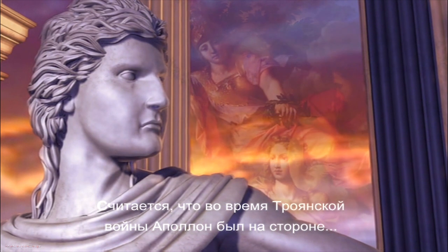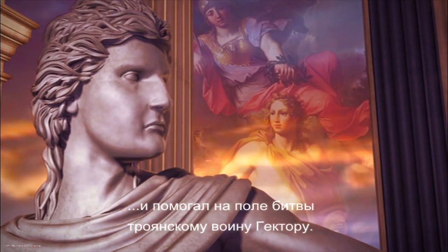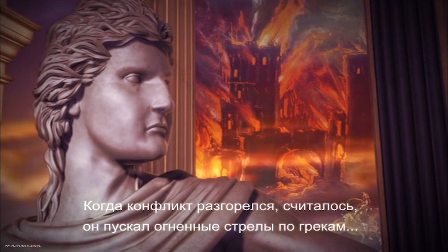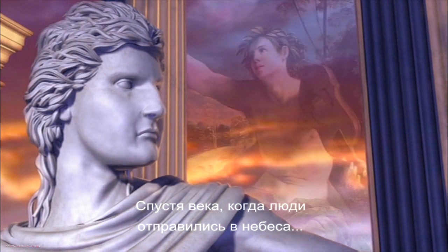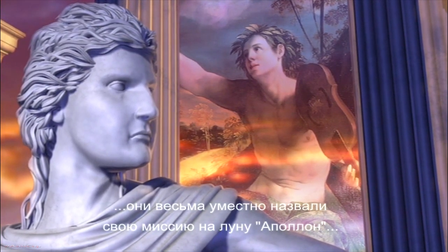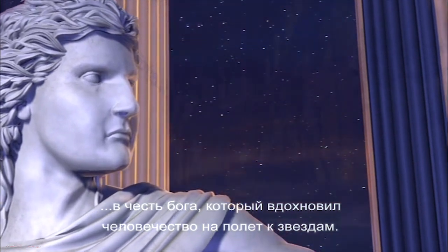During the Trojan War, it was believed that Apollo sided with and aided the Trojan warrior Hector on the field of battle. As the conflict raged, he was said to have shot fiery arrows down at the Greeks from his chariot in the sky. Centuries later, when man journeyed to the heavens, they fittingly named their mission to the moon Apollo, after the god who inspired mankind to reach for the stars.